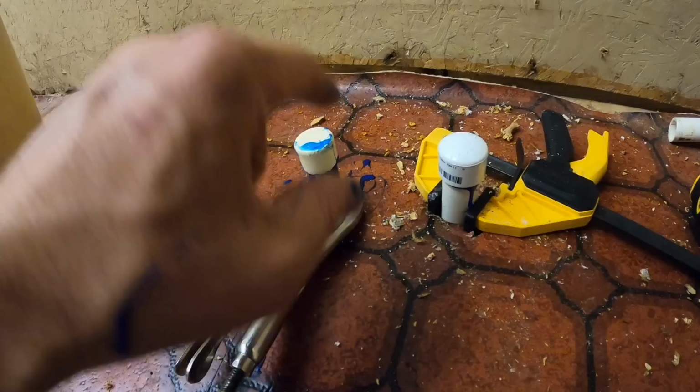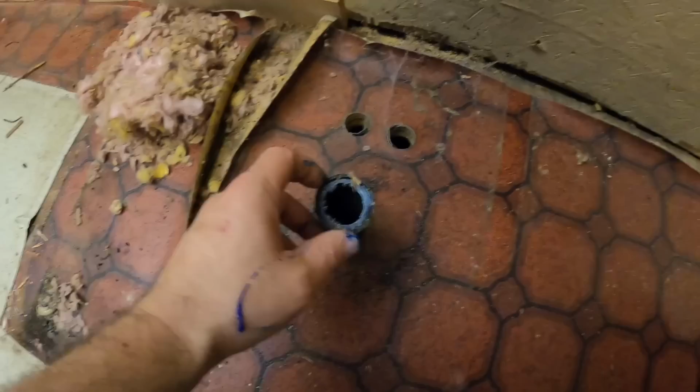This is also kind of interesting, and I didn't know that this was here. I knew the drain was here, but it looks like the inlet for the plumbing used to be way down here at the other side of this cabinet. No telling how many reconfigurations this house has gone through over the years.